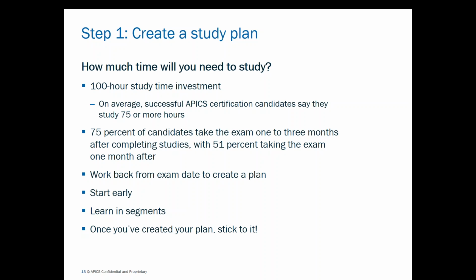Now, those average study times within the learning systems are based on the number of pages to read, the number of online questions included, and the time to review the other learning tools, such as the flashcards or the Resource Center documents. You can create a customized learning plan using the Smart Study tool within the learning system, and that's going to help you work back from your chosen exam date to take full advantage of all of the tools included within the prep material.